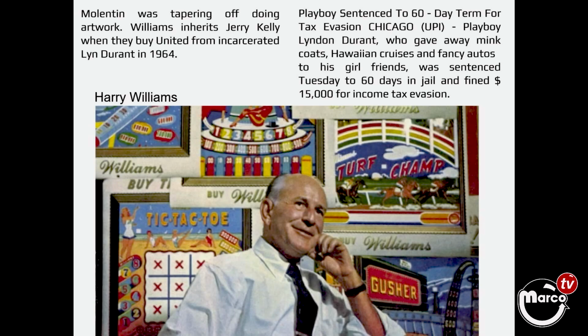And after the war, they split up. Supposedly, the rumor was it was over a woman, and Lynn Durant won. I guess he got the girl, but he remained a bachelor, and it got him into trouble eventually. The paragraph to the right there is actually taken off of a news clipping from a newspaper about Lynn Durant getting into trouble because he was apparently giving away Cadillacs to ladies, etc. And so through tax evasion, he ended up in jail.